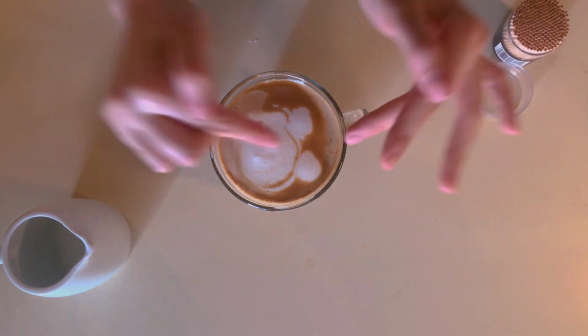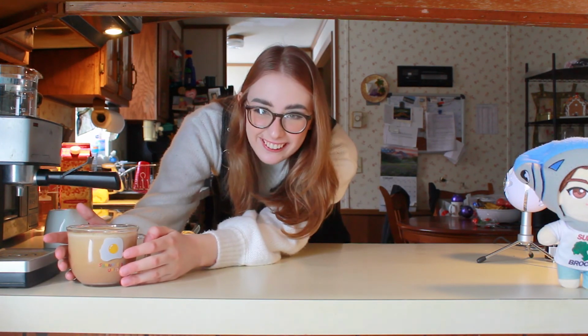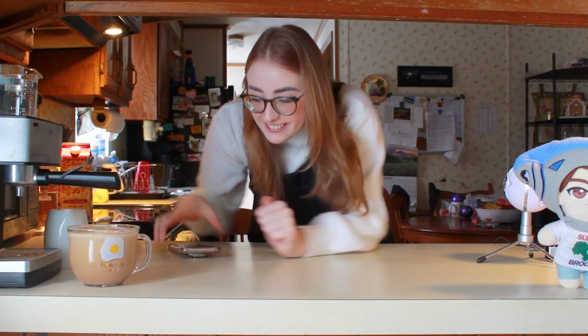We have the ears and the round little face, and guess what a bear reminds me of? Bears remind me of Johnny. It's just so cute. I'm gonna put it right there. It's gonna sit right there.